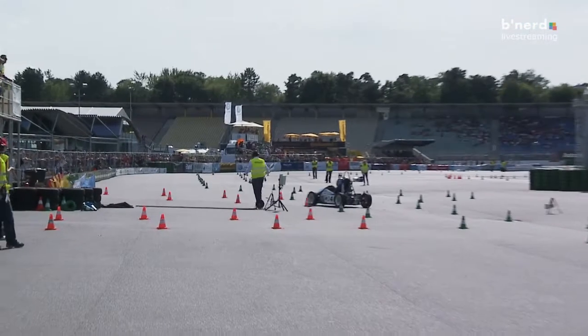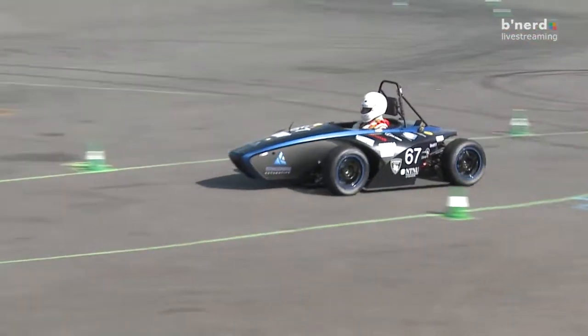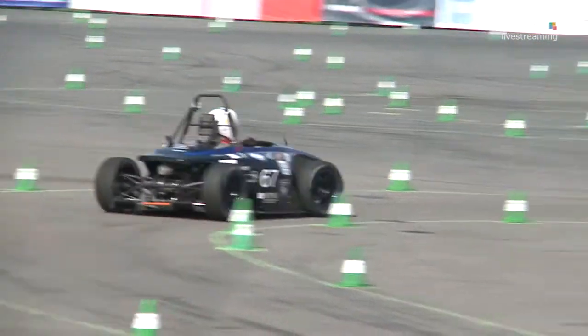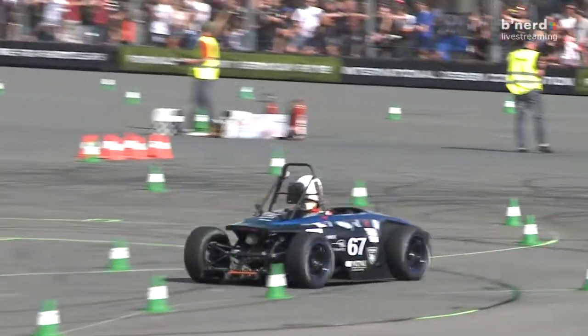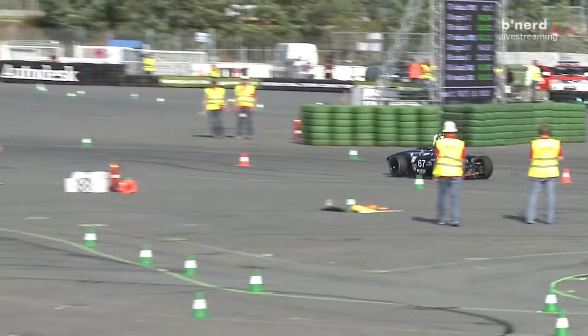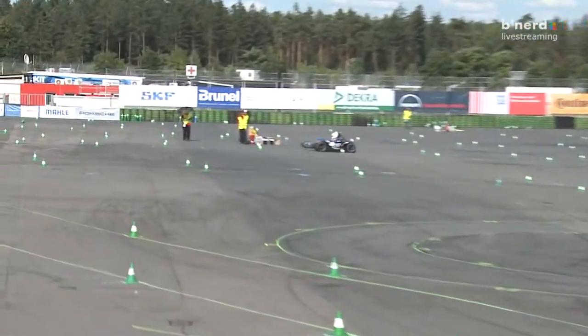And here come ETS car number 31. They had a bit of bad luck on the acceleration because their chain broke, so they couldn't actually get any run on the acceleration time. So that definitely means a couple of, 75 points they're definitely going to lose out on. So they definitely need to catch up here and perform great times on the Autocross to even get close to the top 20 of this. So that's really a bit of bad luck for ETS.